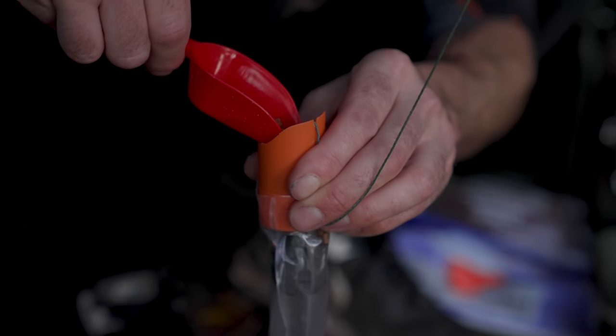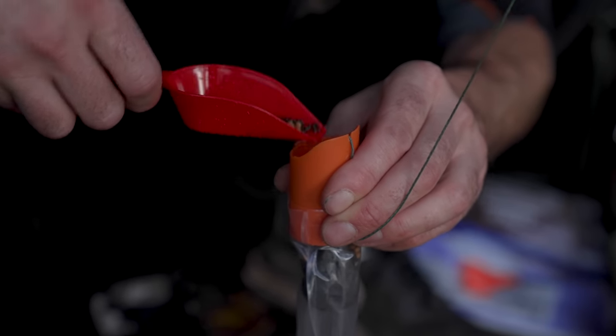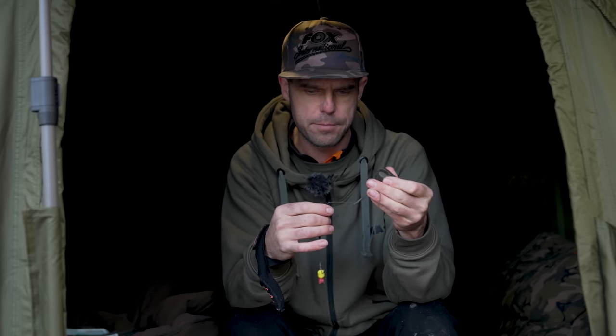Now, all I do is put that into a solid bag with the 2mm crayfish mini mix pellets. Middle rod's just bleeped, so it's time to get this rod out onto the spot as well.